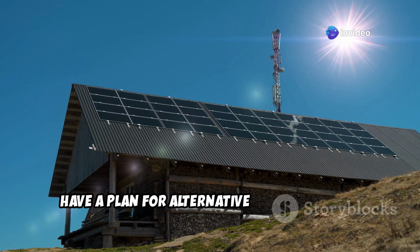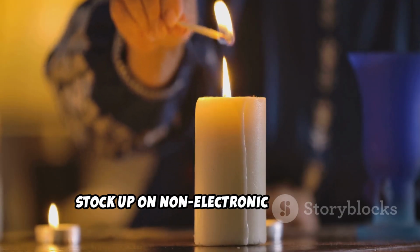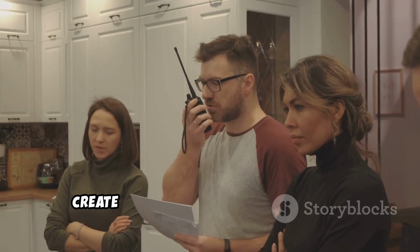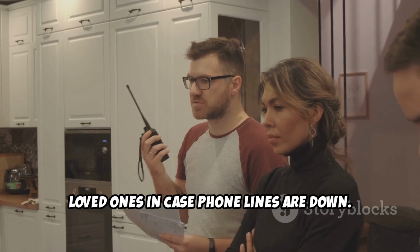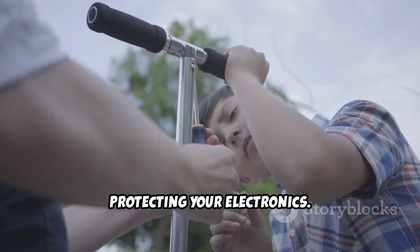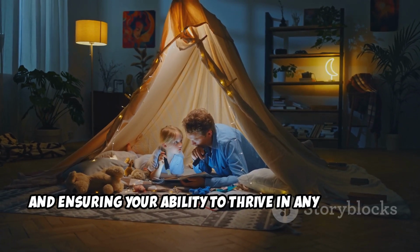Have a plan for alternative power sources like solar panels or a generator. Stock up on non-electronic essentials like candles, matches, and a hand crank weather radio. Create a communication plan with your loved ones in case phone lines are down. EMP preparedness is about more than just protecting your electronics. It's about being prepared for anything and ensuring your ability to thrive in any situation.